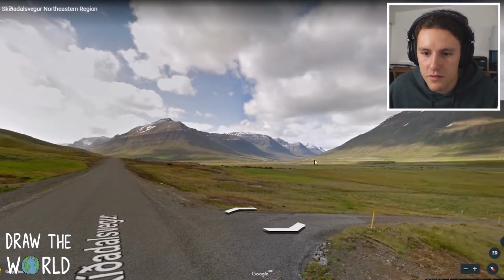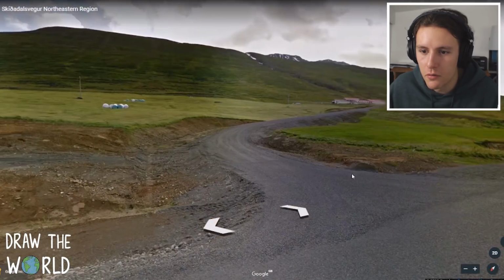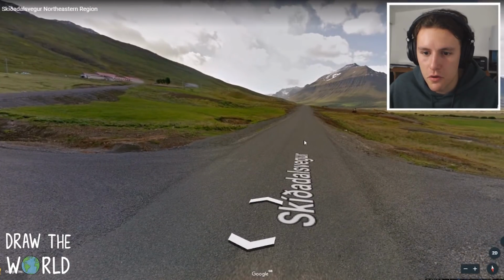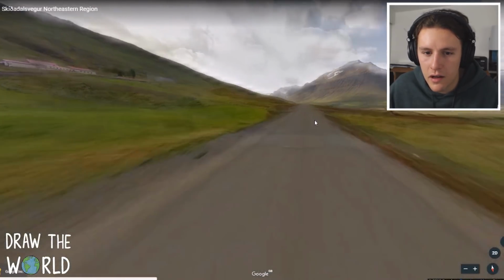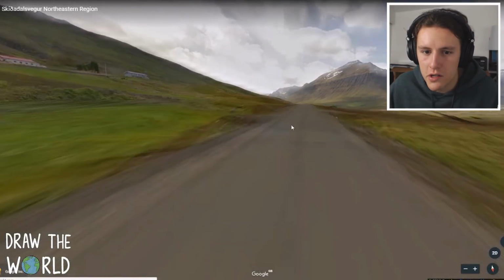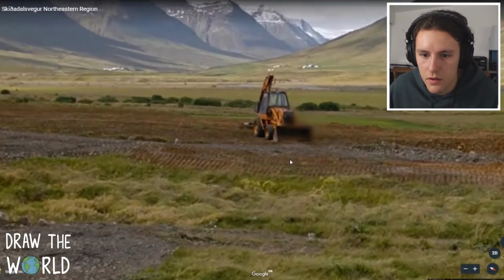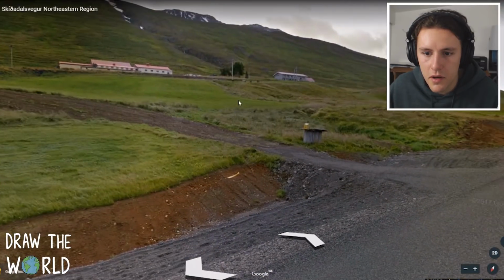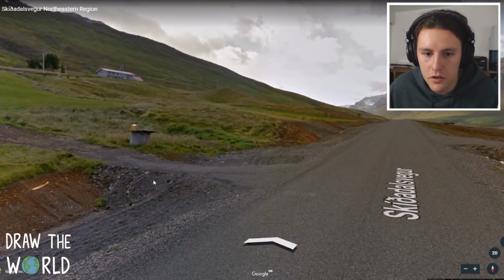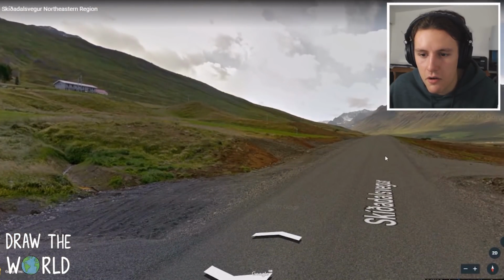Okay, so at least we can move about here, but again, it's in the middle of nowhere, but well, I can't really expect much from Iceland. I mean, the scenery is good to look at, but I don't really want to draw just hills and stuff. Is this like some sort of vehicle and some houses up there, but I don't think we can go up this way. No, we can't. Alright, so let's just carry on going forward.